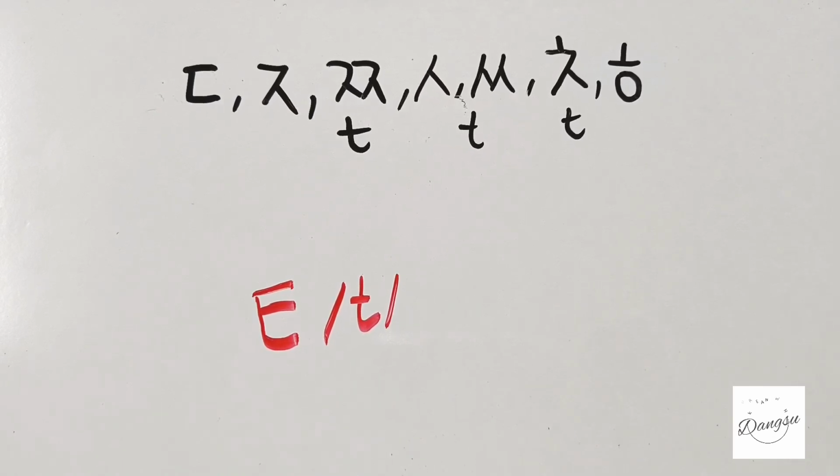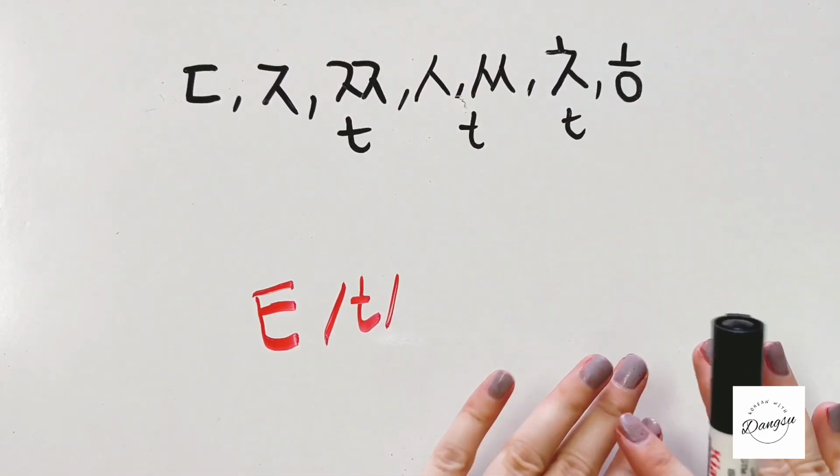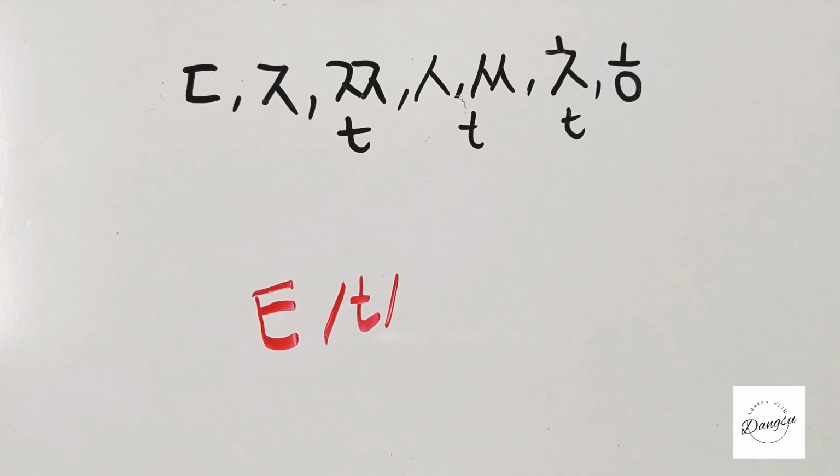Next episode will be about other sounds at the end of a syllable or in the batchim position. So don't forget to tune in, and we will slowly and gradually learn how to read complicated words and apply complicated rules that Hangul has. But don't forget that it shouldn't intimidate you. It's going to be very easy. We'll walk through this together, and we're going to have fun.